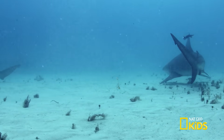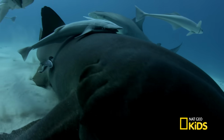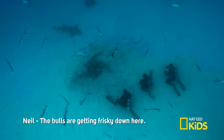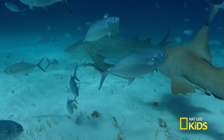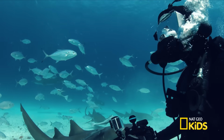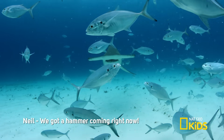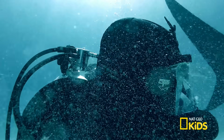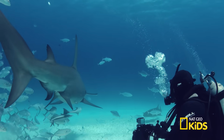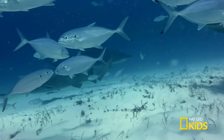Common in the Bahamas and Florida, bull sharks can be very aggressive. Some scientists attribute this to higher levels of testosterone in their blood. The bulls are getting crispy here. Keeping an eye on the bull sharks, the team loses sight of the Great Hammerheads. The hammer coming right now. It's a little too close for comfort, so Neil and Joe wave the team up.